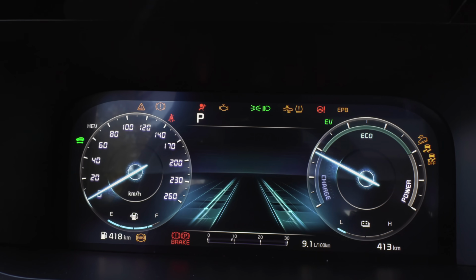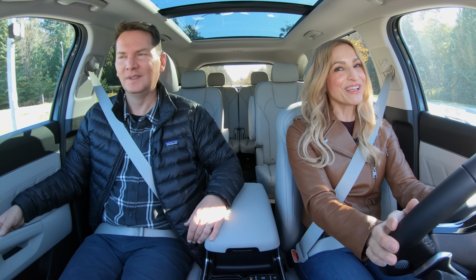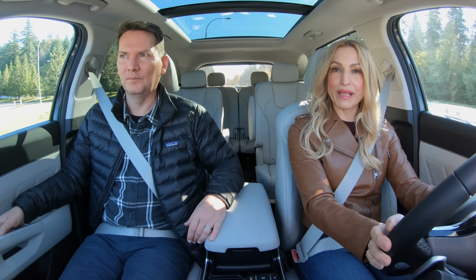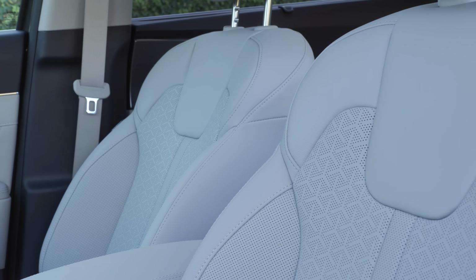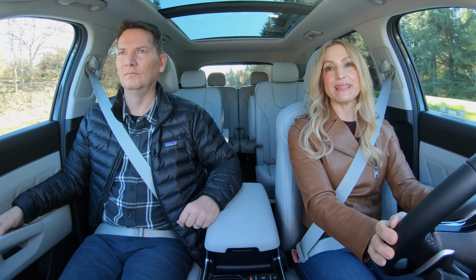This top trim that we're test driving, Zach, this is where you get that 12.3-inch digital driver display. I know you don't care about them. Don't care. But you may care about driver's seat memory and ventilated front seats. Well, no, I don't like that, Zach, but anybody living in a hot climate wants ventilated front seats. And if you want a head-up display too, it's all in that top trim.